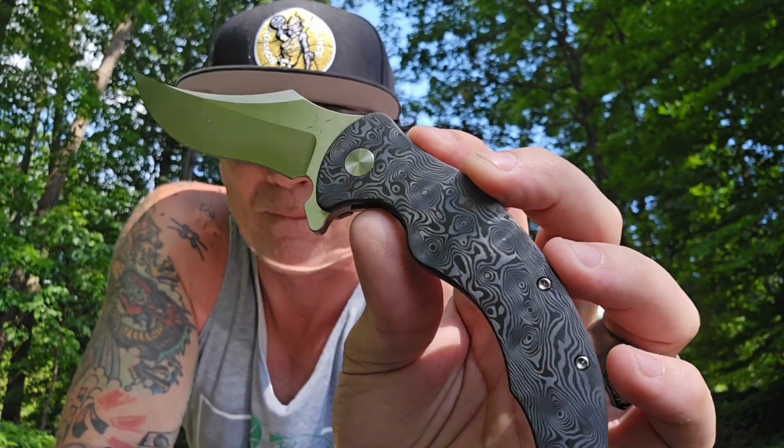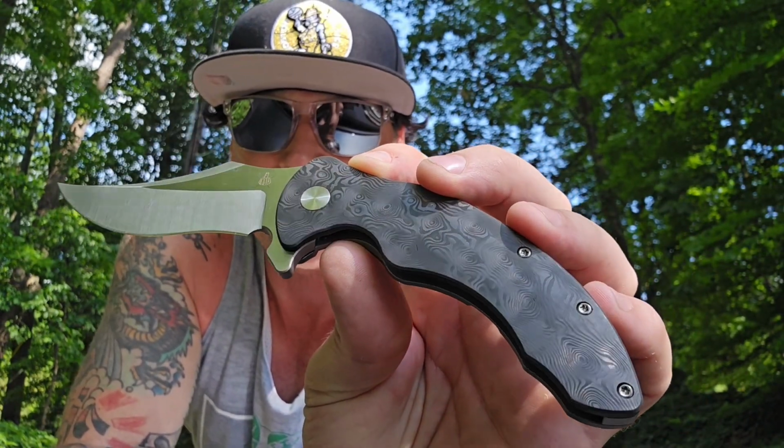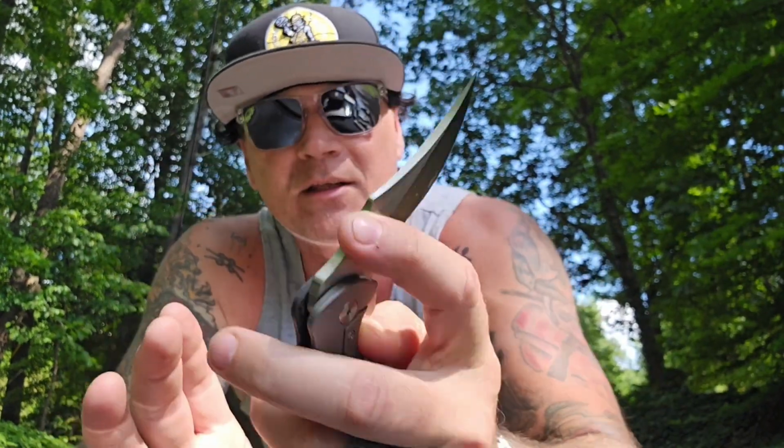This thing is a beast. Bastards Knives from Germany. I'm telling you guys, I can't wait to review all these blades. I've got to get them home first, and it might take me a few, but I'm going to get them all in.